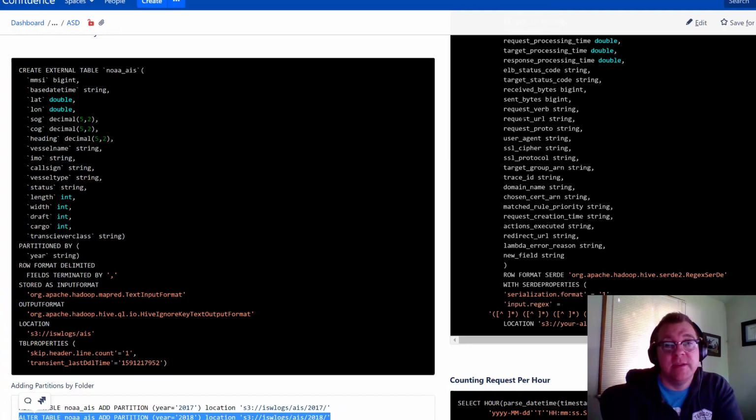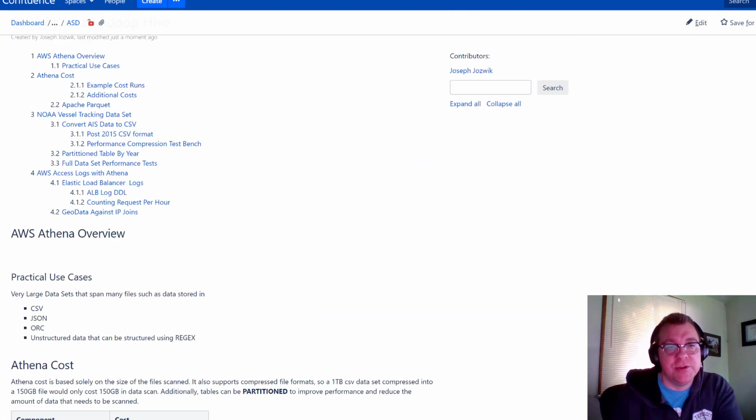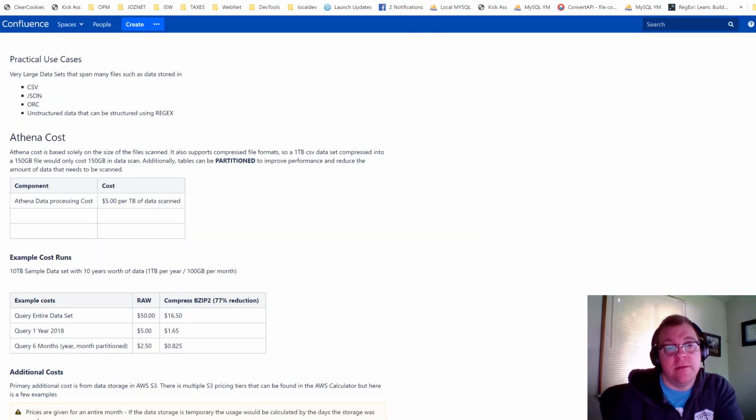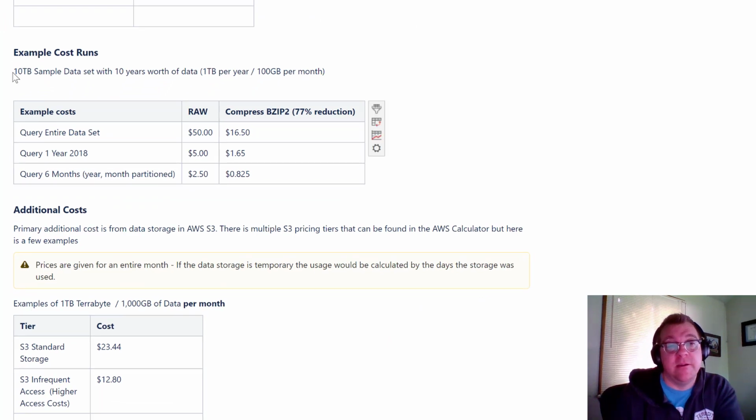That's my overview. I put several examples inside of this Confluence page that goes over different types of access logs, your own custom data sets, a regex example, and some cost estimates. For example, for a 10 terabyte data set, if we were scanning the entire data set, it would cost $50 if it was raw, and under the compressed version, it would cost only $16.50 to run a query against it. If it was partitioned by year, it would only cost $1.65 if it was compressed, and if you did it by month, it would be under $1. Their base cost is just $5 per terabyte of data scanned.